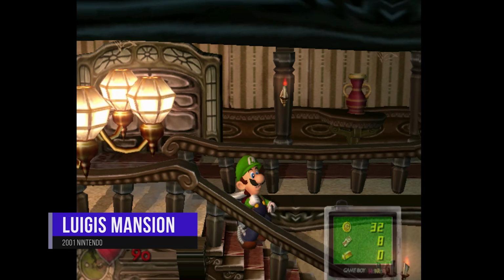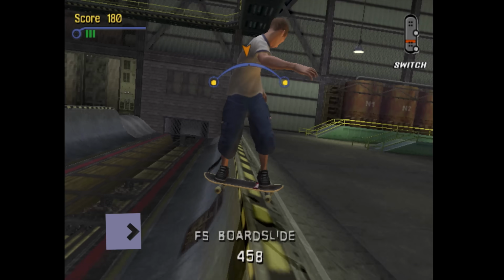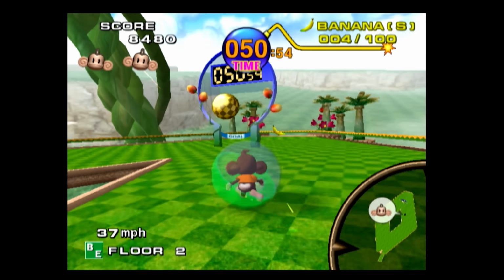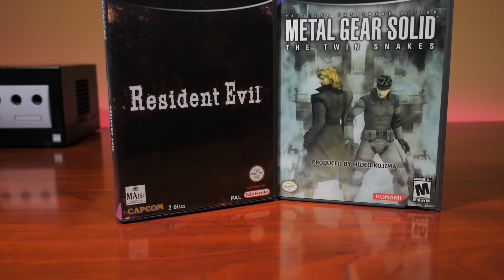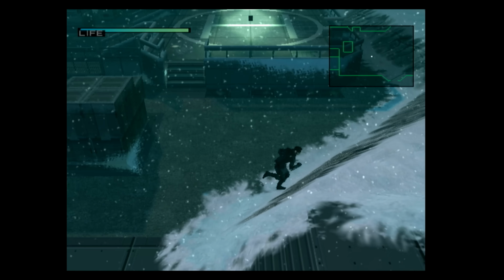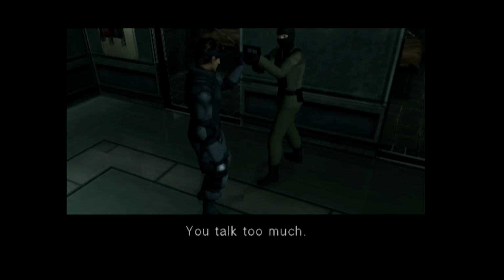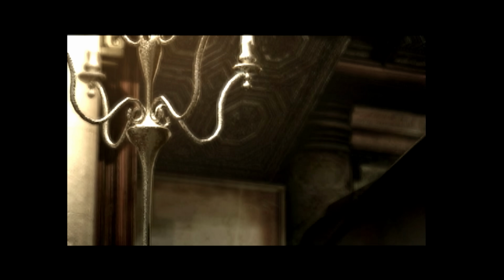With an impressive launch lineup of games including Luigi's Mansion, Tony Hawk Pro Skater 3, Super Monkey Ball 2, Rogue Squadron 2 Rogue Leader, and more, the GameCube's launch lineup is considered one of the best ever in video game history. Nintendo also wasn't afraid to experiment with remakes of older titles, with the excellent Super Mario All-Stars, but the GameCube took that concept to the next level, with remakes of classic games including Metal Gear Solid: The Twin Snakes and Resident Evil.